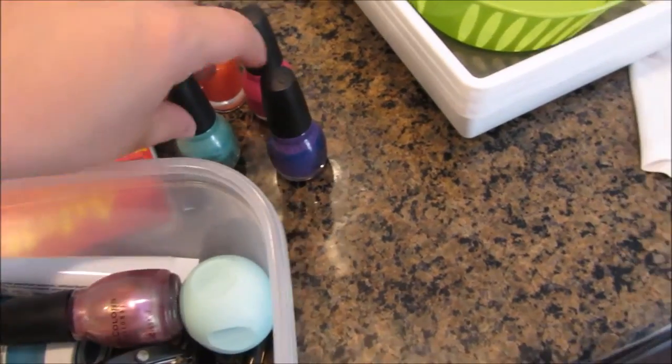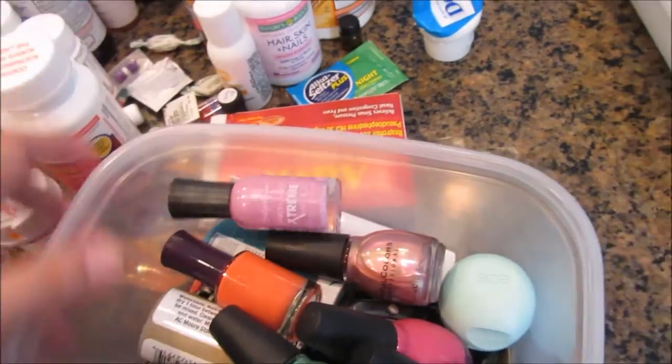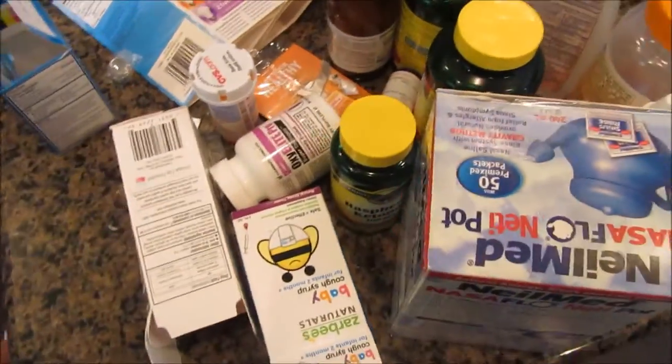These three are like the main colors that I would wear in the summer and spring. So I'm glad I found them. I'm going to paint my nails tonight because I found all my favorite colors. All this needs to go in the trash.